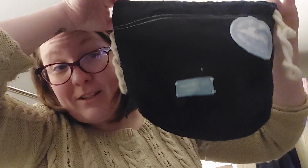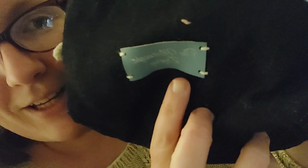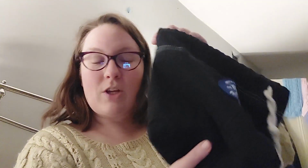What's next? Oh my gosh, this is so close to being finished. It's actually criminal. This is living in my Midnight Diary patch bag, which I have not sewn all my patches onto. And this is so nearly finished.